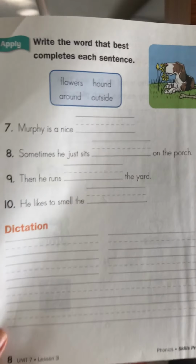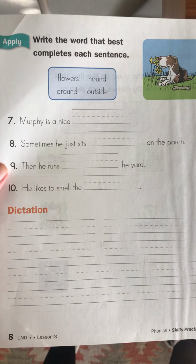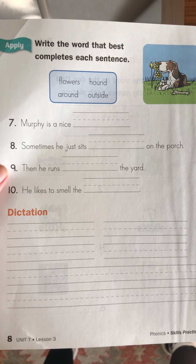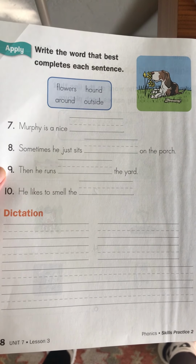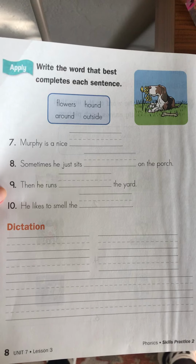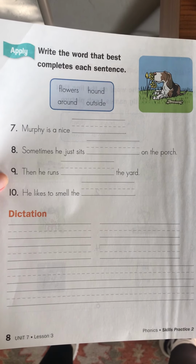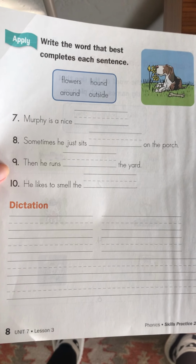On page 8, you're going to be doing basically the same thing, except instead of matching it to a picture, you're matching the word in the word bank to the sentence that matches it. So asking your child, and if you want, you could even have them try drawing a picture that might help them with the words. At the bottom for dictation today, you can go ahead and skip the dictation at the bottom of the page. Don't worry about that section.